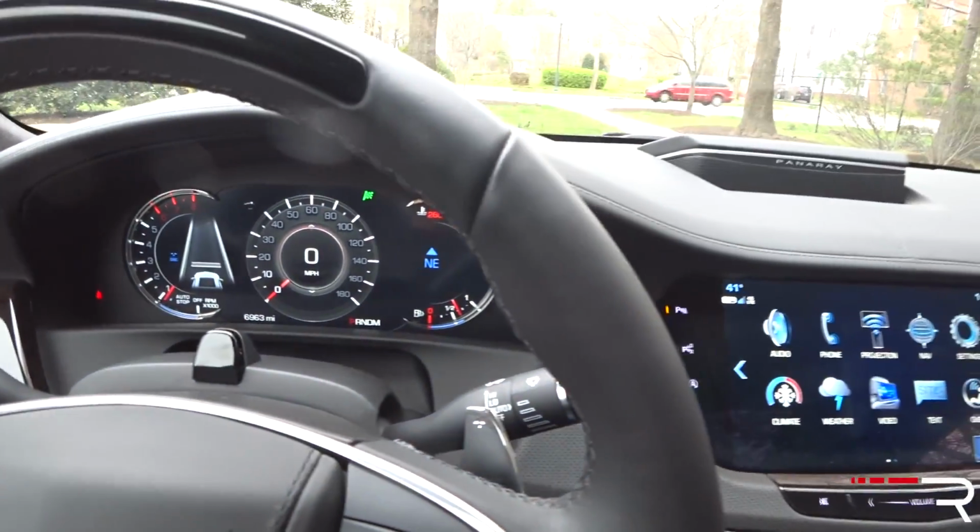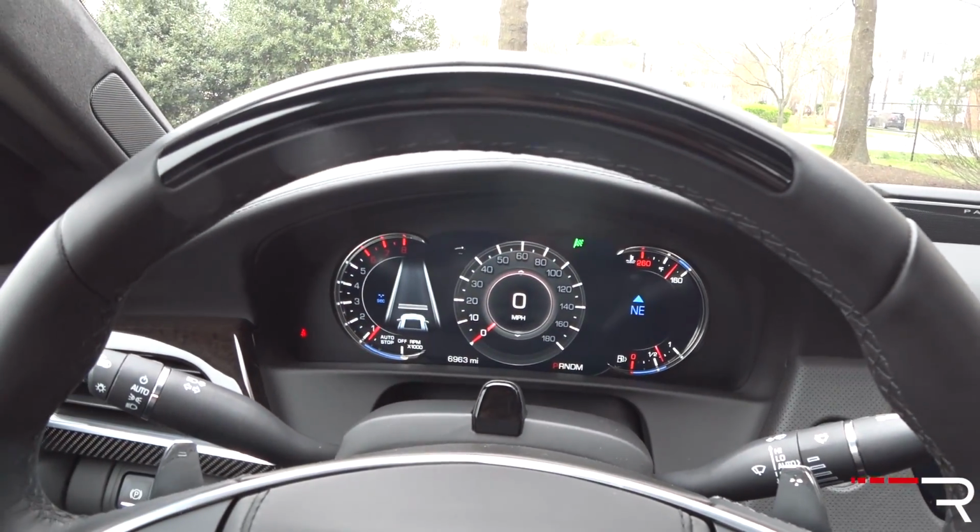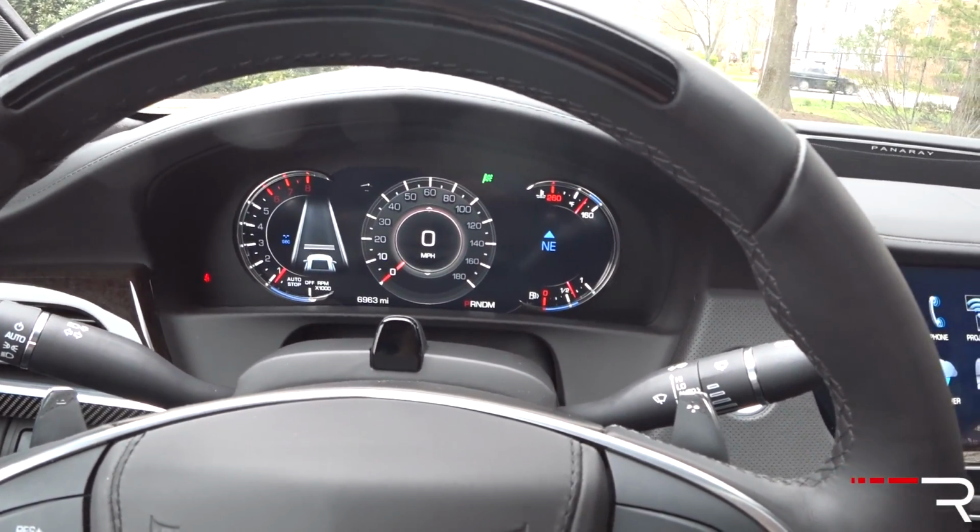But nonetheless, they've done a really good job at making this feel nice. It just needs to be a little bit warmer, and they need to offer a little bit more in terms of color choices, especially for people who buy a vehicle in this segment.